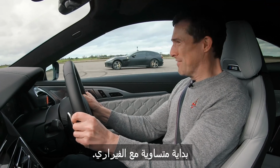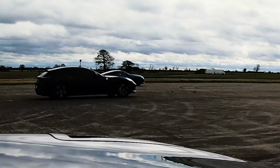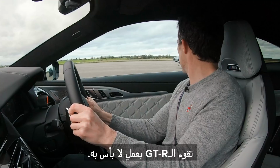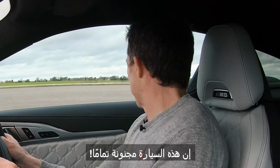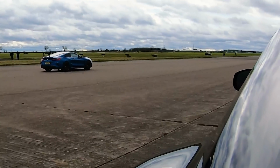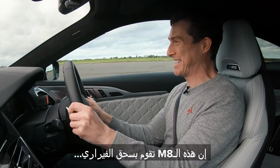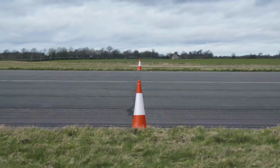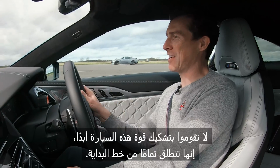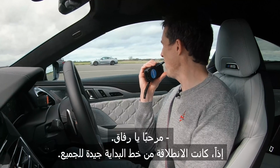Oh, neck and neck with the Ferrari. And this just goes. GT-R's doing all right. This thing is just nuts! This M8 is destroying a Ferrari! And a GT-R! Never doubt the power of this thing, just flies off the line. It's so good.